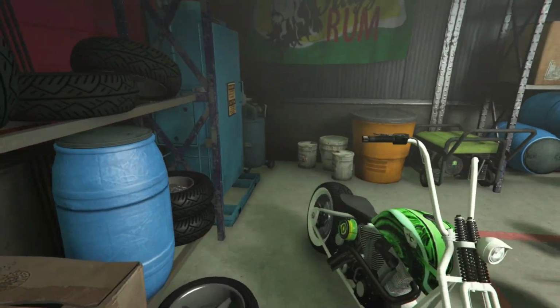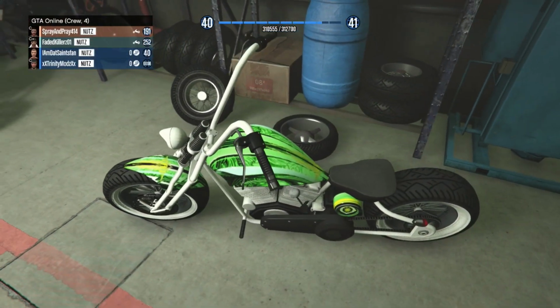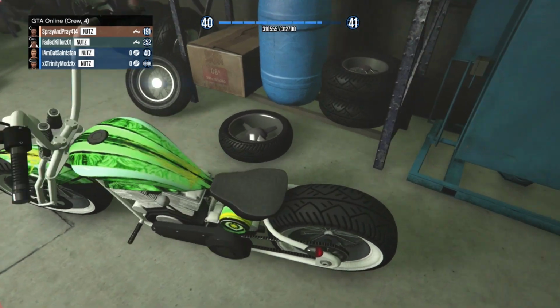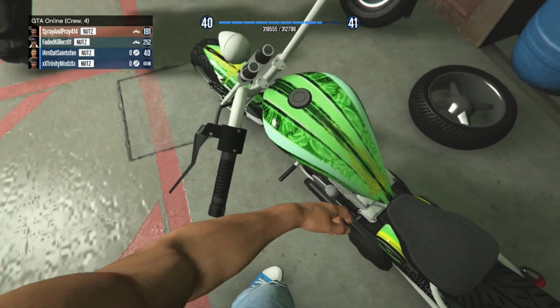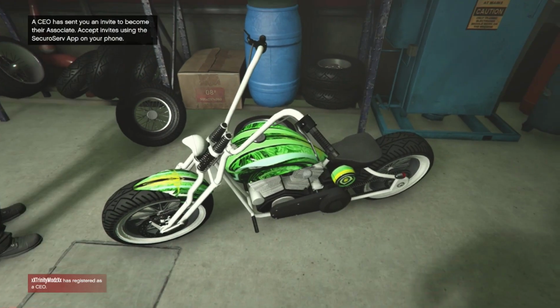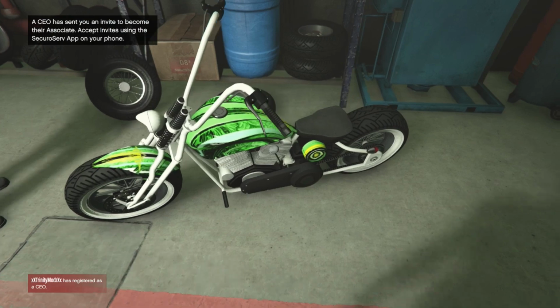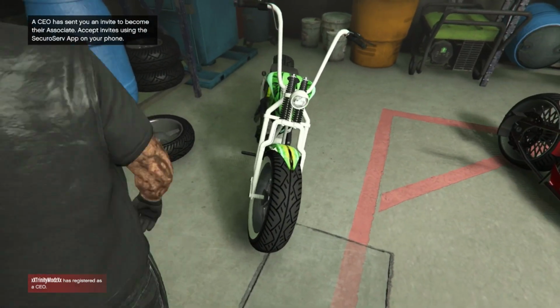Now on this side we have the Zombie Bobber, and we got the green and the white. That's really cool looking. I like that livery. That's a nice looking livery. It's got a bunch of stuff going on, which is cool. You got the white on the walls, the white on the frame, and then white on the engine. So pretty simple there in terms of secondary colors.